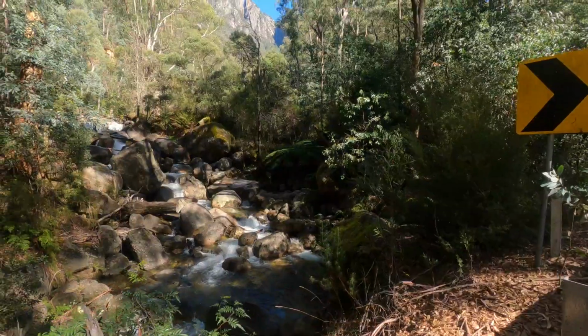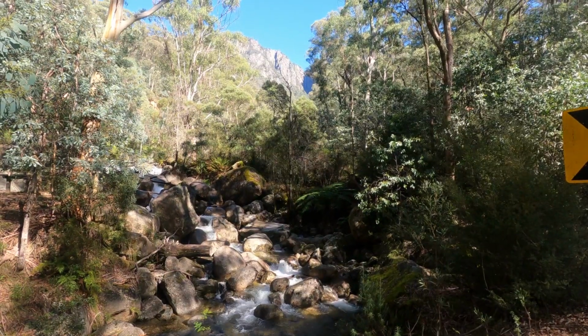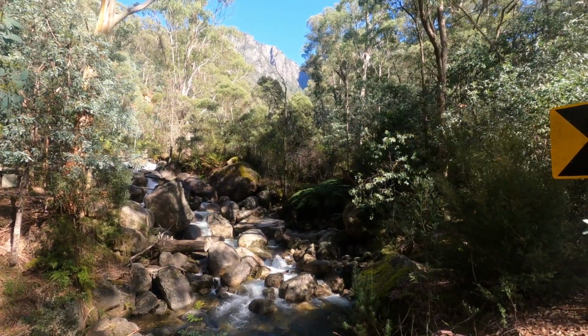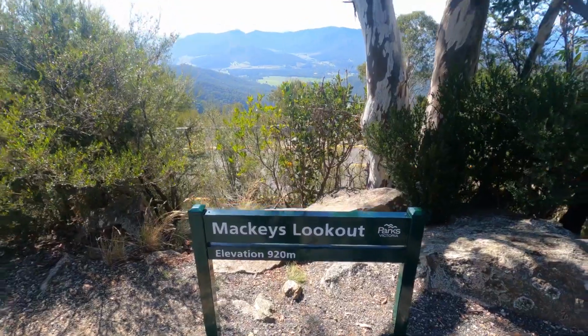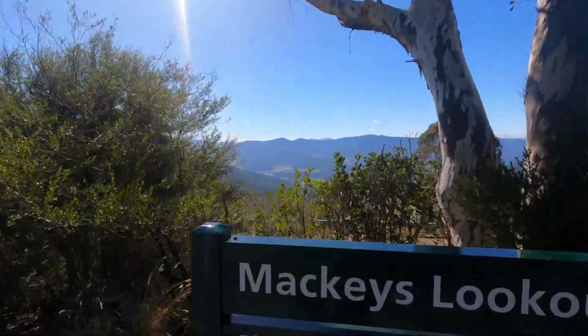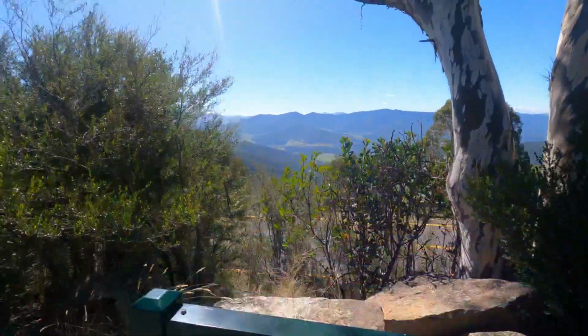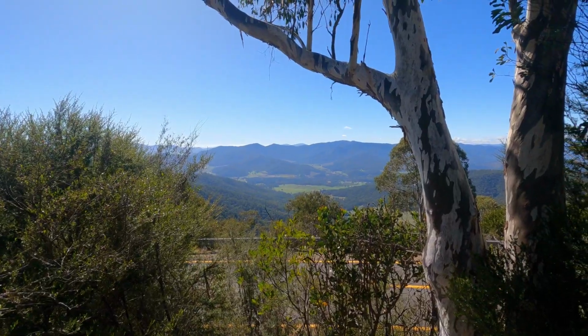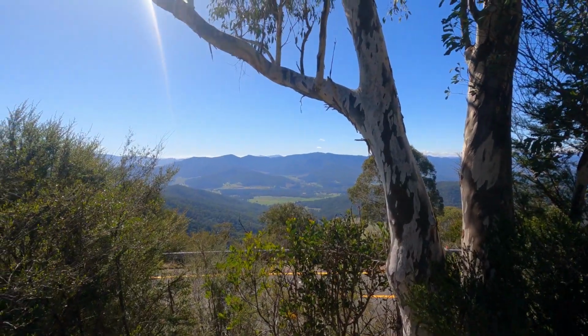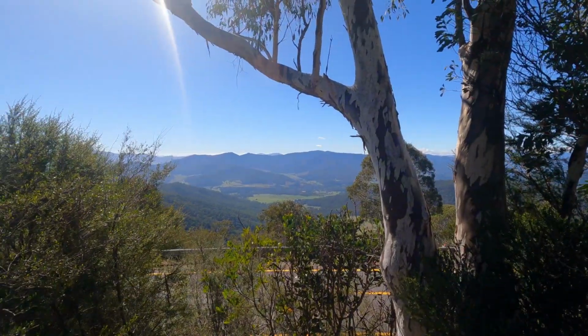You probably got a better zoom than I got. We're about halfway up, and this is Mackey's Lookout, 920 metres up. We'll show you a better one. This is just through the trees. This is a better lookout coming up. But this is about the halfway point up Mount Buffalo.